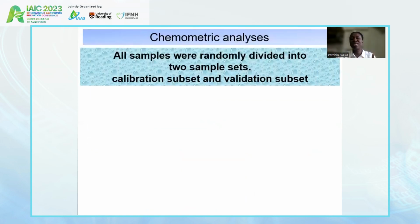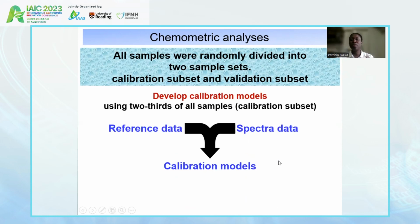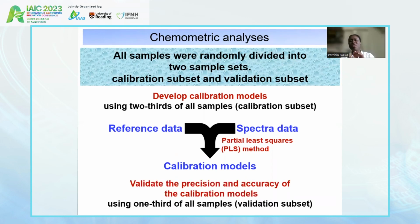For the chemometric analysis, all the sample data set obtained in this study were randomly divided into two sample data sets, that is the calibration subset and the validation subset. Two thirds of all the samples were used to develop calibration models using the partial least square statistical method. And then the calibration models developed were validated using the remaining one third of all the samples, which is the validation subset.